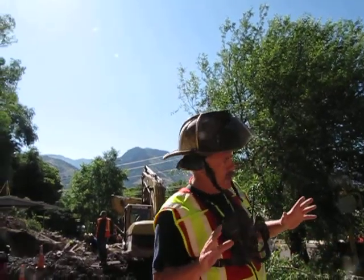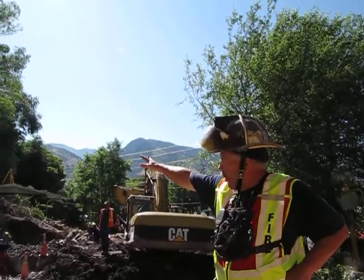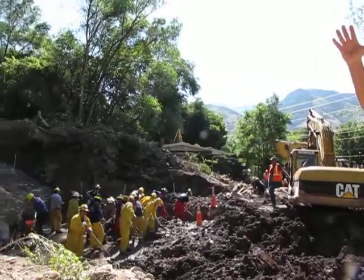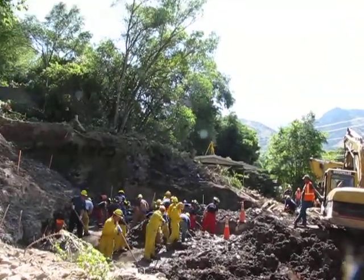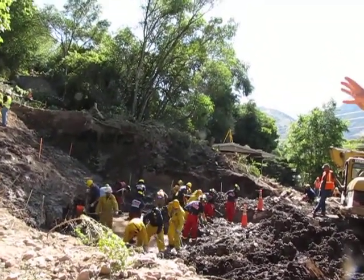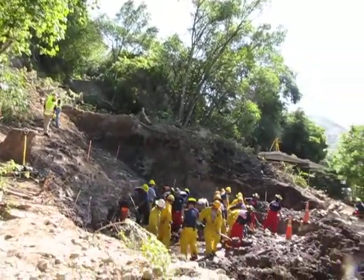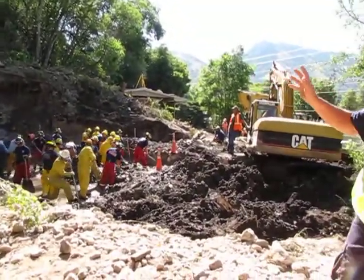Sorry, I skipped part of the morning of the second day. This looks so much different now. All this was trees. 30, 40, 50, 60 foot trees. We literally could not see the slide from the bottom. So the first half of the second day, we had to have a tree crew in here and tree fallers taking all this brush out so that we could see.